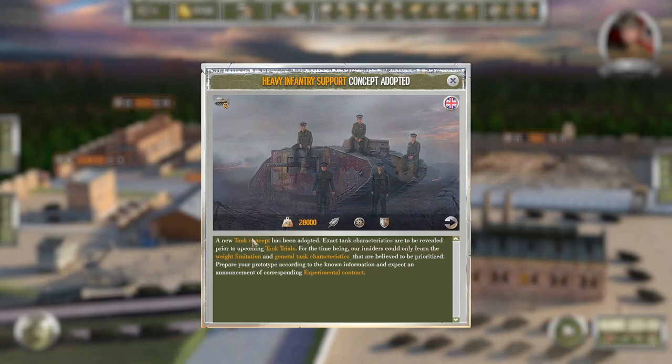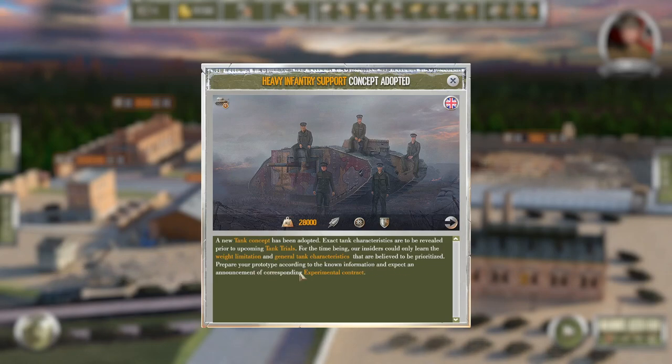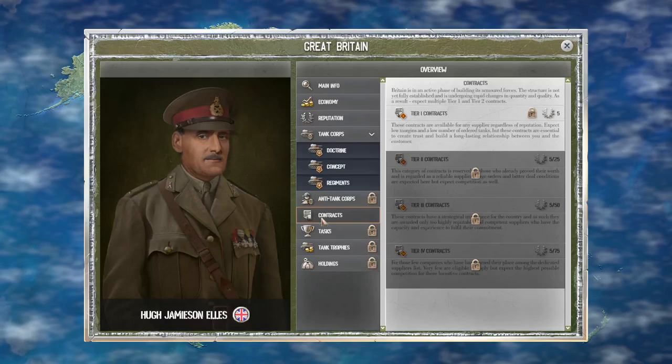Let's go. A new tank concept has been adopted. Exact tank characteristics will be realized for upcoming tank trials. For the time being, our insiders could only learn the weight limitation and general characteristics that are believed to be prioritized. Prepare your prototype according to the known information and expect an announcement of corresponding experimental contract. Okay.